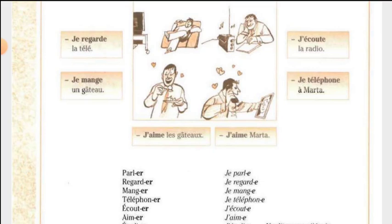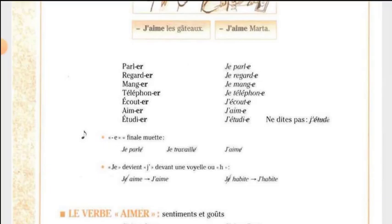But what is the most important thing to note right now? If you want to master ER verbs, apart from the picture above, you see a list of all the ER verbs that were used there, except one. The verb parler means to speak, an ER verb. The verb regarder means to watch, an ER verb. Manger means to eat, ER verb. Téléphoner means to telephone, ER verb. Écouter is to listen, ER verb. We have étudier, ER verb. The common denominator is that all these verbs end in ER. So when verbs end in ER in French, they are called the regular verbs.